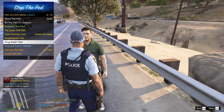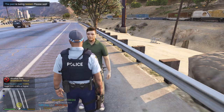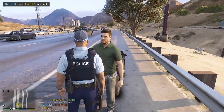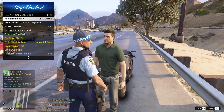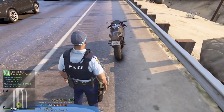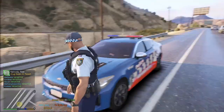You're under the limit. Do you know how to do a drug swab? No, so get it on your left cheek, right cheek, top of your mouth, and drag it forward there. Yep, try get all your saliva on that. Okay, so you've come back all clean. What we'll need to do is just take a seat there for me, okay? Thank you. Sit down. Thank you.